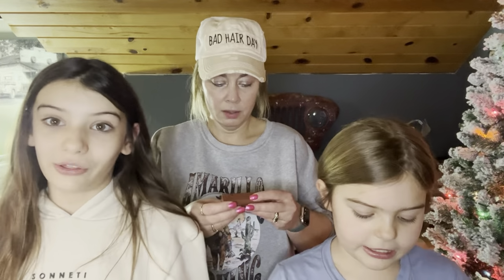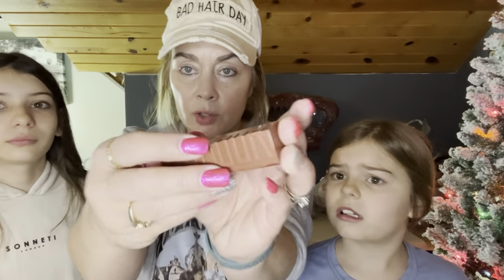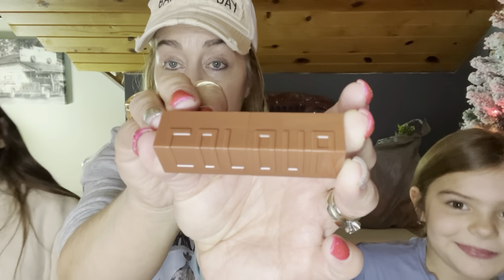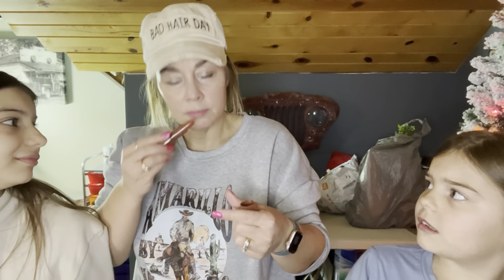So another good find. And then let me do this. I'm going to swatch it real quick. It's got cool packaging. It says color, but it's really cool. See if it has a smell. I'm a smeller. Oh, smells like chocolate. You called that. It smells like chocolate.